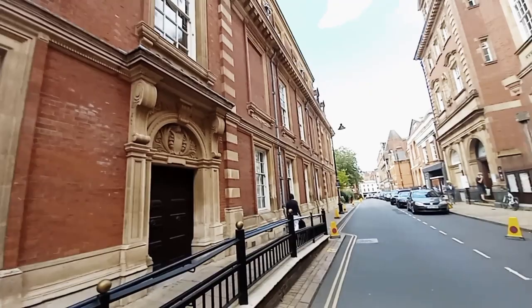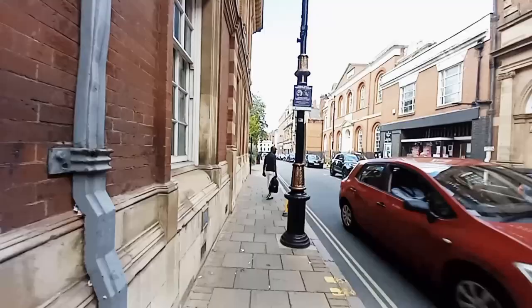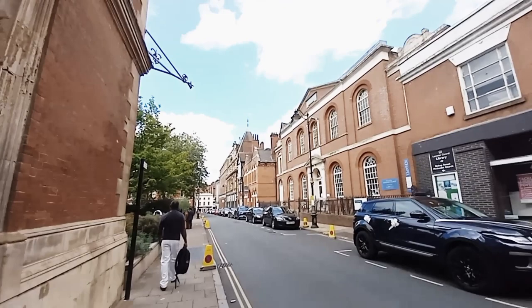Guys, we are approaching Leicester city center. I think this is the council area where a lot of marriages go on in Leicester, and there is a beautiful fountain by the side, so it's just a few seconds away. Most of the marriages, court marriages, all this other stuff actually go on here.